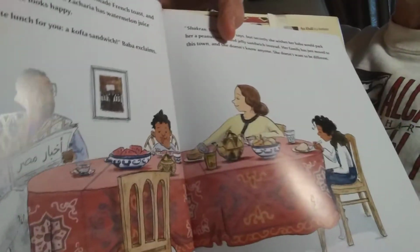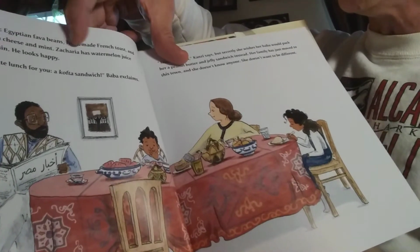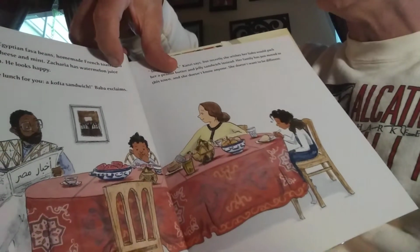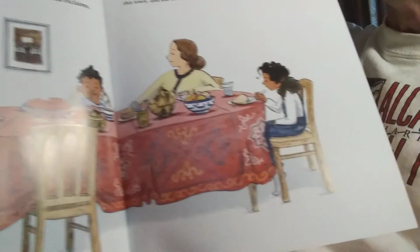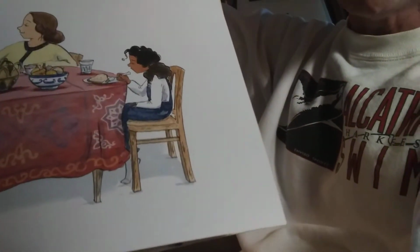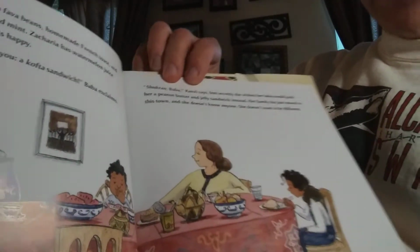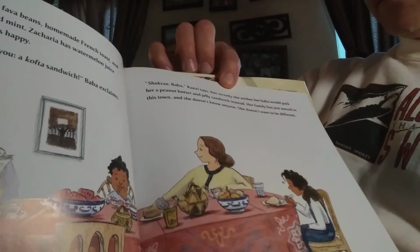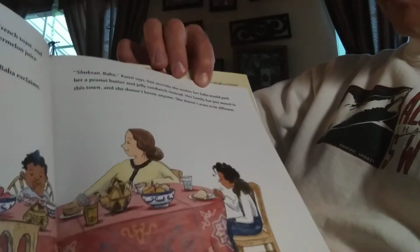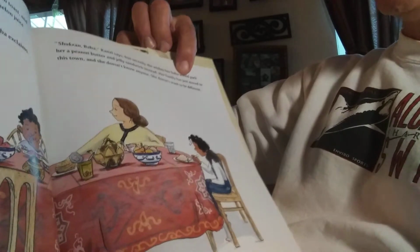Breakfast is delicious. Egyptian fava beans, homemade French toast, and watermelon with feta cheese and mint. Zachariah has watermelon juice dripping down from his chin. He looks happy. I packed your favorite lunch for you, kofta sandwiches, Baba explains. Shukran, Baba. That means thank you. Shukran, Baba, Kanzi says. But secretly, she wishes her Baba would pack her peanut butter and jelly sandwich instead. Her family has just moved to this town, and she doesn't know anyone, and she doesn't want to be different.